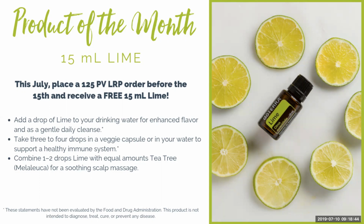So the way that you get this guy for free is by placing your LRP order, your loyalty rewards order, between the 1st and the 15th of the month. And if your LRP order is at a volume of 125 or more, they will throw this little guy in your box absolutely free. Woohoo! And this is one you always want to have a backup of. It's the same with lemon for me. I always need a backup of it.